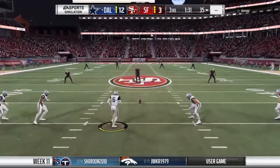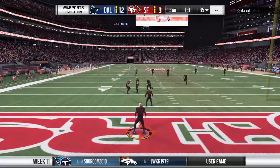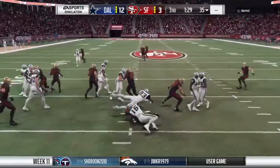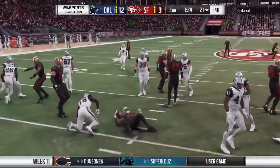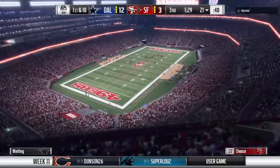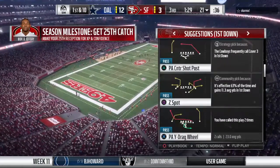Now to kick this one away. That's fielded in the end zone. And he'll wind up about 4 yards shy of where he would have been if he had taken a knee, as they'll start at the 21-yard line. The 49er offense now making their way out onto the field.